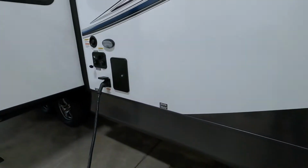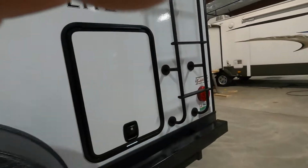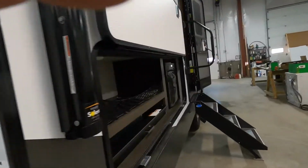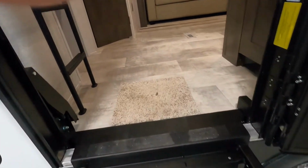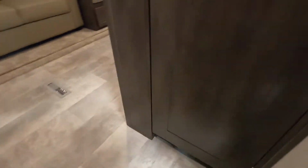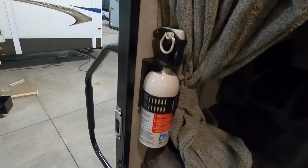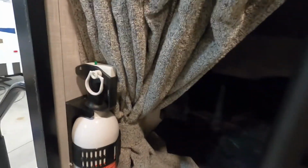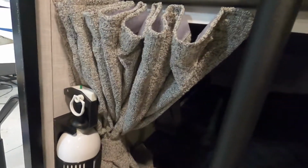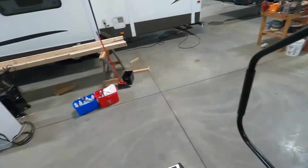That about covers everything on the outside. Let's go take a look on the inside. So the most important thing I'd like everyone to know, as soon as you walk in the doorway, is where the fire extinguisher is. Make sure that you and everyone that's camping with you knows that the fire extinguisher is located at the entry, by the entry doorway. And close your door here.